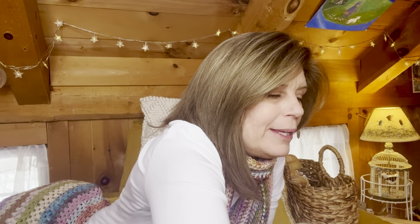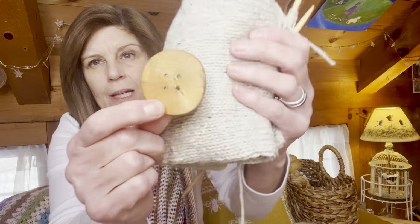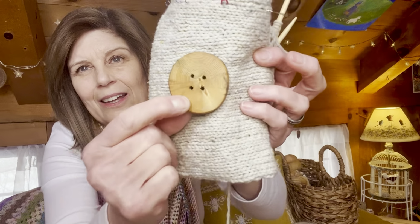And I may be adding this button to it, because I just think they look good together. I may just go with one button to keep it closed. We'll see. Lots of ideas, and I have no idea what I'm going to end up doing in the end, because you just kind of figure it out as you go along for some of the projects, and some of the projects I know way ahead of time what it's going to end up looking like.